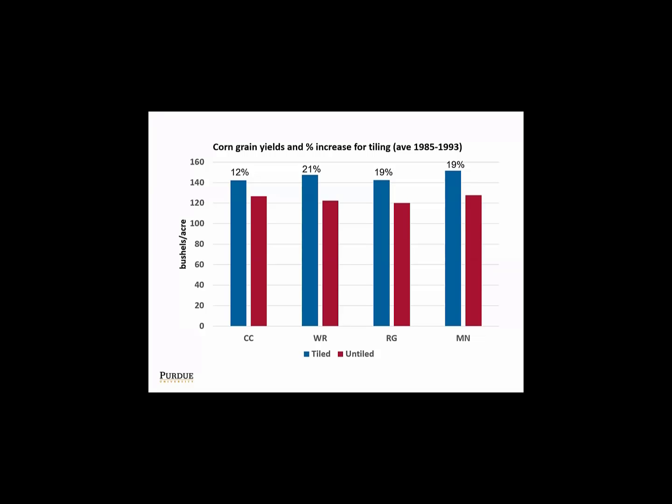All right, 2 different points that I want to make with this graph. The blue bars are the tiled and the red bars are untiled. So the first one is where I have the percentages listed here. This is the percent increase for tiling compared to no tile for each of those treatments. So for continuous corn, where it was tiled, we had 12% greater yield than where it was not tiled. For all of our other agronomic practices, we were more like a 20% increase in yield where it was tiled compared to where it wasn't tiled. Okay, so more benefit where we had those conservation practices.